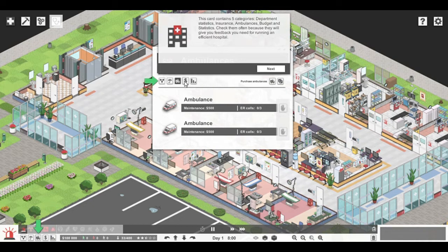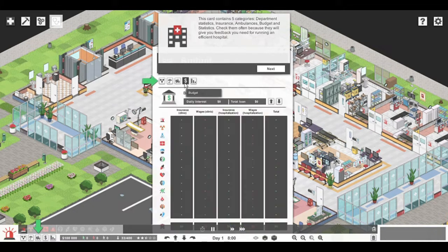Insurance companies, ambulance. So I have 2 ambulances, no calls. Budget. Let's see the budget. I'm very curious. Yeah, I have no budget. Basically, someone's pouring money. Very suspicious, but this hospital is getting money poured in, and I can do anything I want, hire anyone I want, fill the hospital with anything I want, apparently.